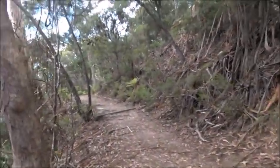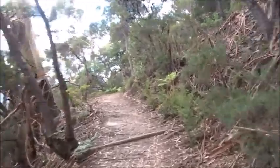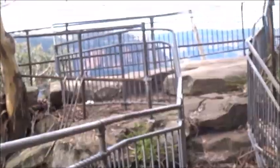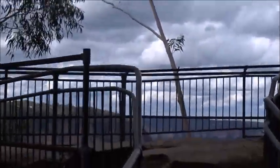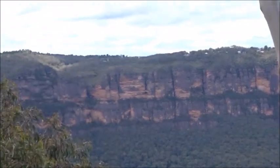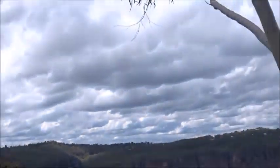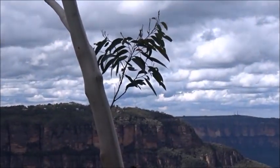Turning right. We're now going towards the Three Sisters and Echo Point. Down below is the valley of Lura Creek. Directly opposite is Sublime Point.